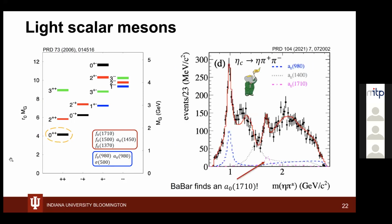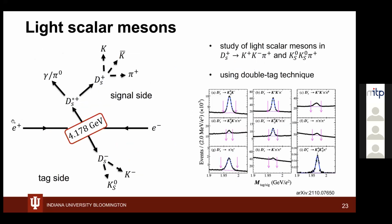Now, there has been a recent partial wave analysis of the eta c decay into an eta and two pions by BaBar. And what they found, very interestingly, is an additional a0 here at slightly above 1.7 GeV. And so that changes this whole overpopulation situation maybe a little bit. And so it's very important that this observation by BaBar is looked into. And one of the ways we can do that is using Ds decays. So what we do here, to study these Ds decays, is to use the double tag technique, which means that we produce a Ds Ds* pair at, for example, a center of mass energy right above the Ds* threshold.